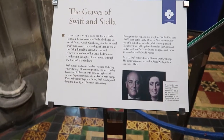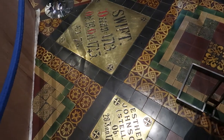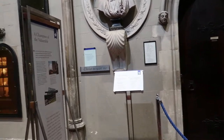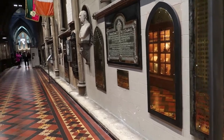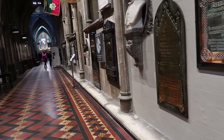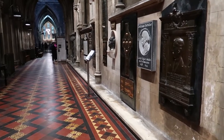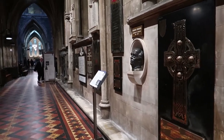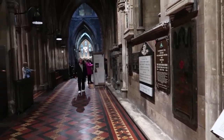So this is a gravestone. It's a grave site of these people. This is actually the grave of Jonathan Swift and his closest friend. Jonathan Swift was a famous writer. He's the author of the book Gulliver's Travels and was the dean of the cathedral from 1713 to 1745. You'll see plaques and sculptures on this wall honoring him and a few notable people. Kind of reminds me of Westminster Abbey in London, because inside there's a whole bunch of memorials and gravestones.